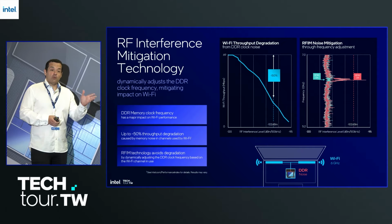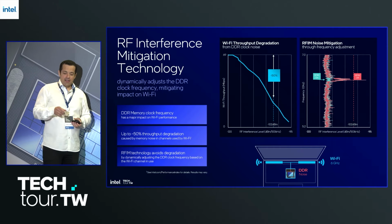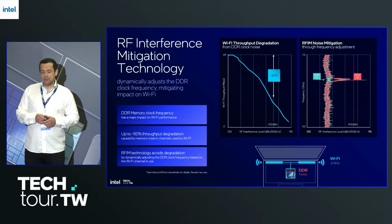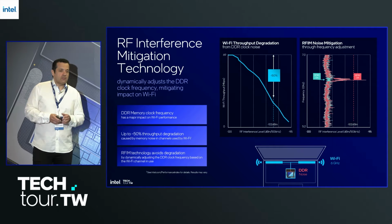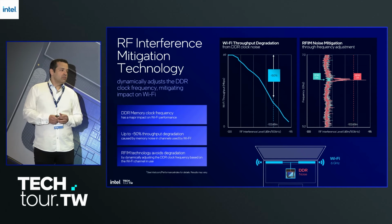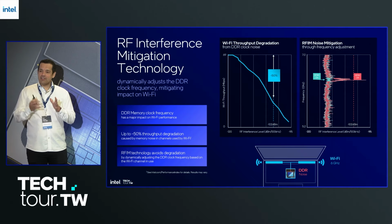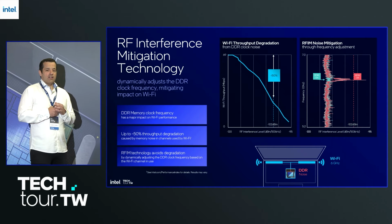Now, Wi-Fi operates in the 2.4, 5, and 6 gigahertz bands. In this example, we had a memory that was generating noise on the 6 gigahertz band, which is the new band that Wi-Fi uses, available in our Wi-Fi 7 products. We are essentially getting a 50% throughput reduction because of the DDR noise getting into the radio, into the antenna of the Wi-Fi. That is an 8 dB noise level on the wireless module.